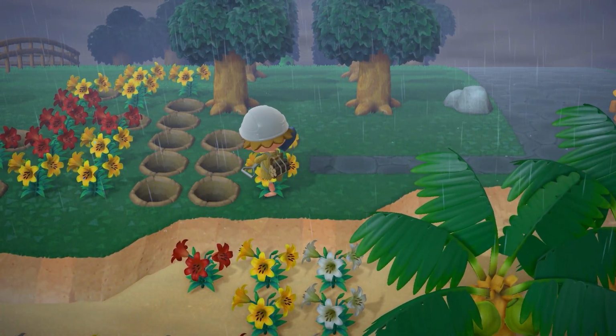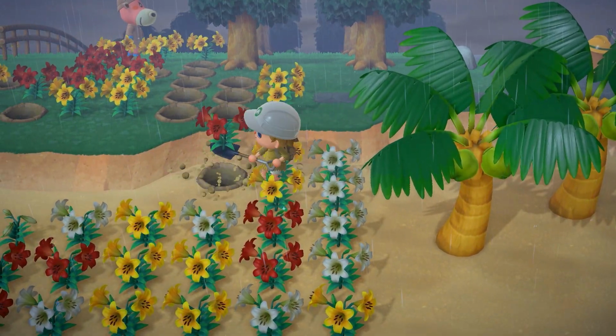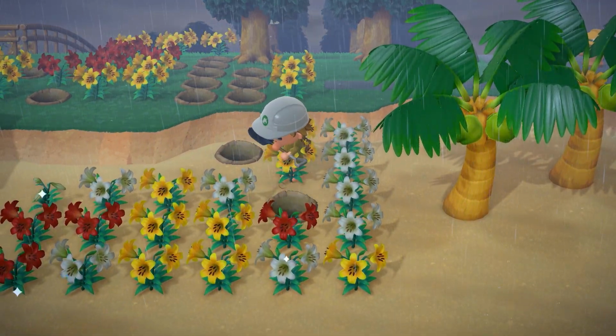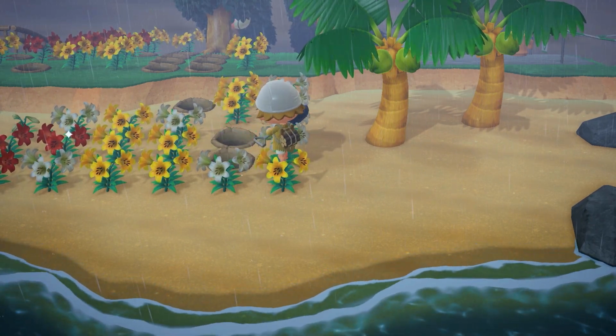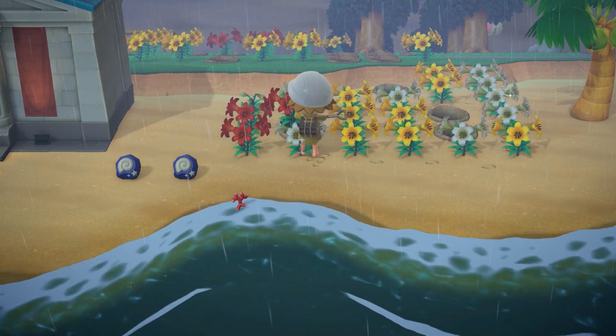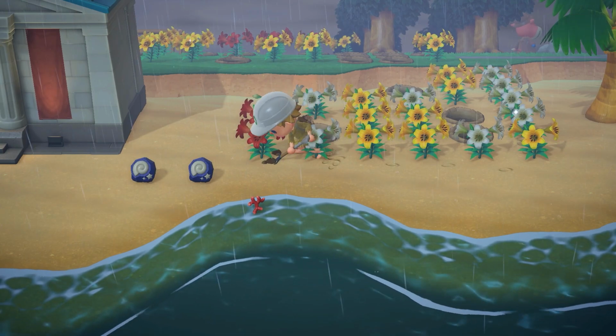I did not realize how many of these lilies I would be throwing away. It is a lot. I only needed 6 yellow lilies for the layout I'm going for with these hybrids. And the rest of the yellow lilies and white ones are going to get thrown out, and then, of course, any red ones we don't use. But interestingly enough, I don't have a ton of red ones. I'm kind of worried I'm not going to have enough.